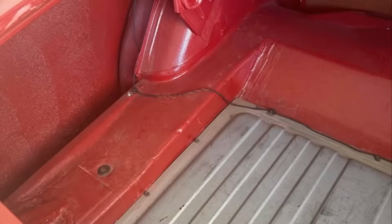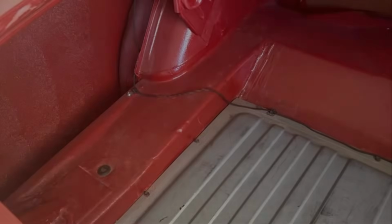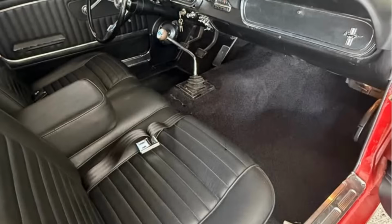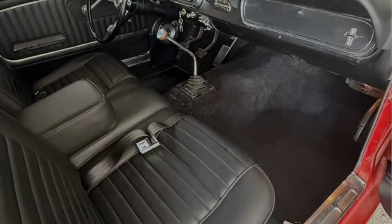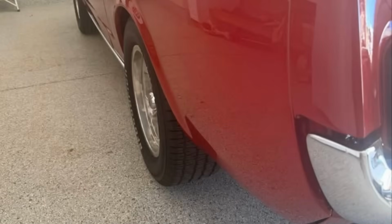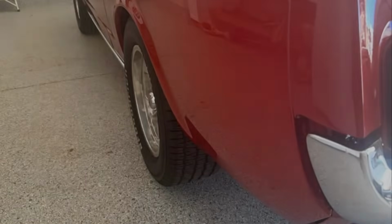The drivetrain is paired with an 8-inch open rear end, KYB shocks, and a Shelby drop suspension for a balanced and responsive driving experience. The car also features front disc brakes and rear drums, providing solid stopping power while maintaining a degree of originality.